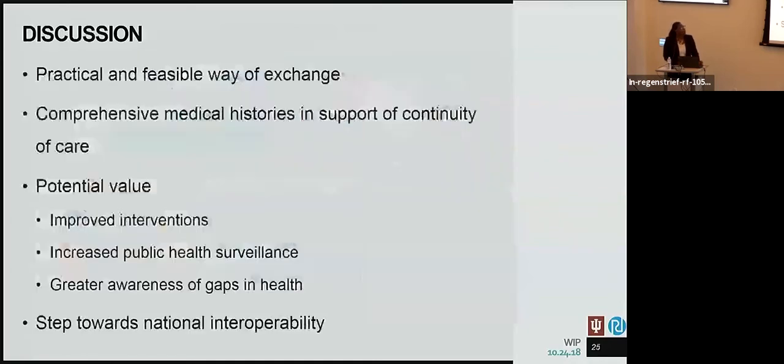So in discussion, with this brief overview of patient-centered data home, we do find that it is a practical and feasible way of exchange. With this quest towards national interoperability, this is almost like the first step towards finding a way to make this possible. It does keep comprehensive medical histories, and it supports continuity of care. Because all of the patient's records are stored in their home health information exchange organization, it is available to be queried wherever they seek care.